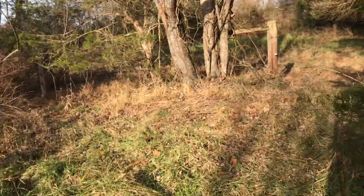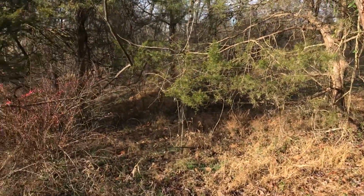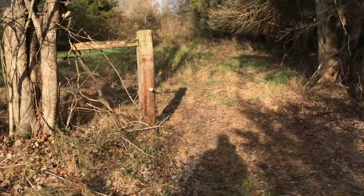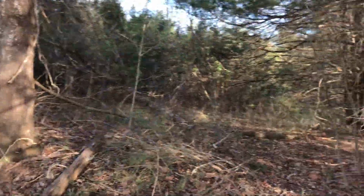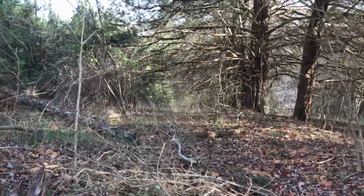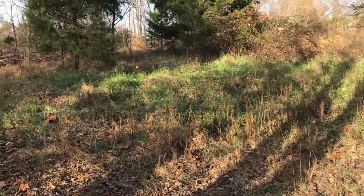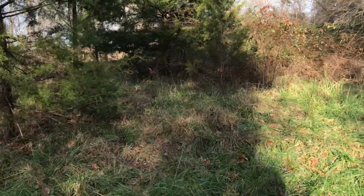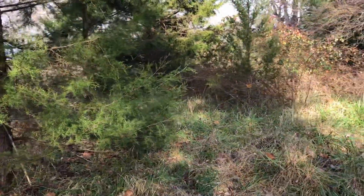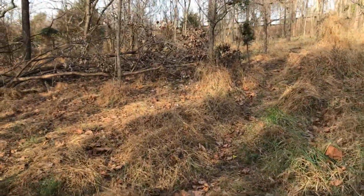And here we go. This is a fenced in area, which I'm taking the fence out, and the fence goes down the line there. The pond is down there. And this area right here, this fenced in area, is approximately 1 acre that's fenced in, which is semi-flat. There could be something built here, no problem.